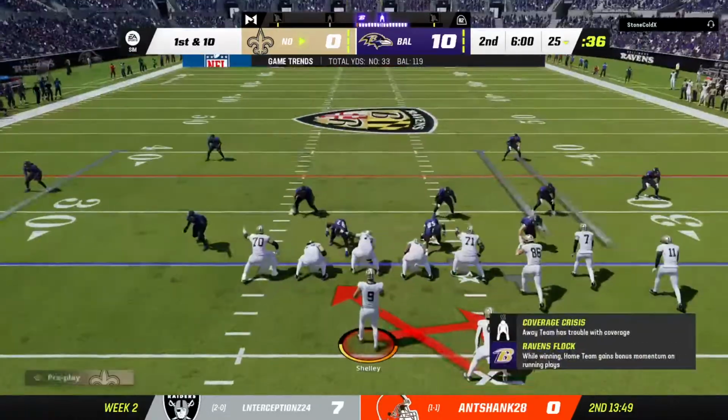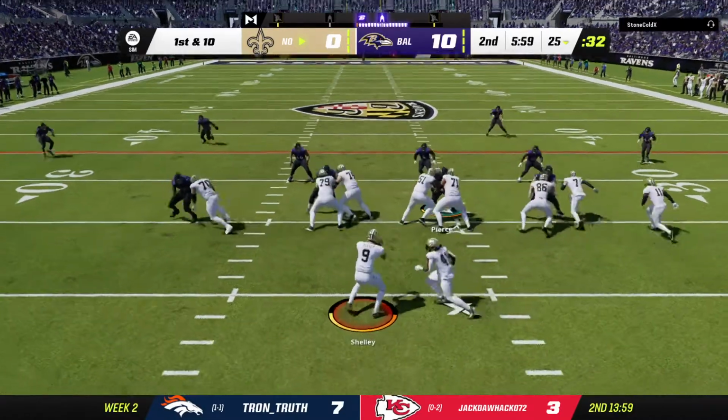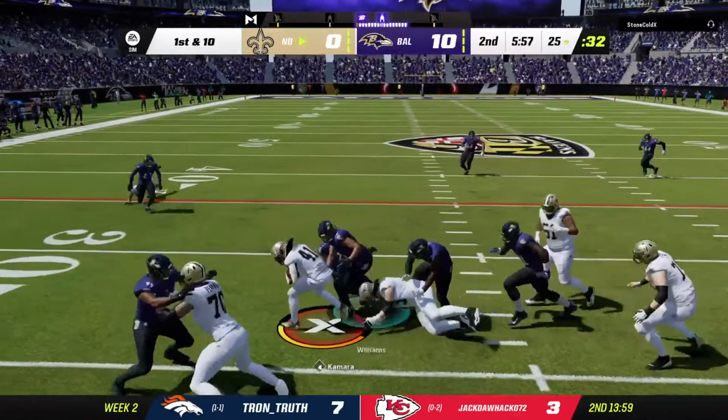Here we go. The Saints offense on the field, ready to get their drive started. And it's been a miserable start for them offensively. Obviously, 2 drives, 2 interceptions.